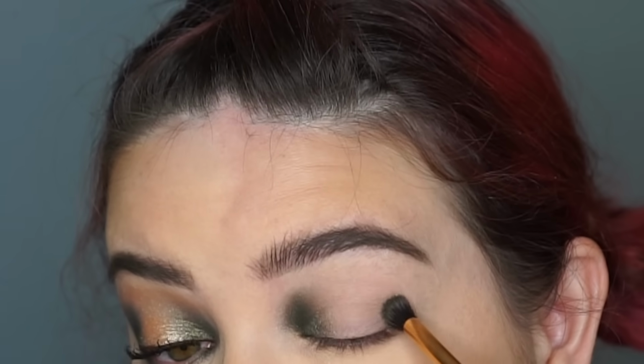Alright, and then we're going to go into the outer eye here in the outer socket and wiggle that around. Pack it in there.